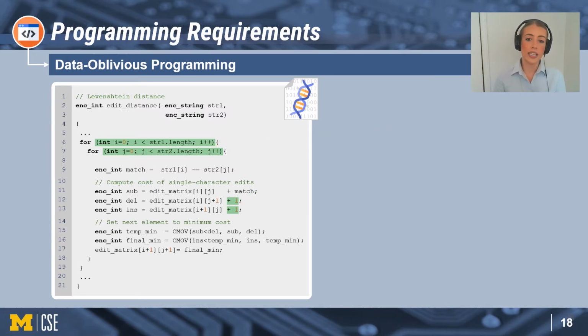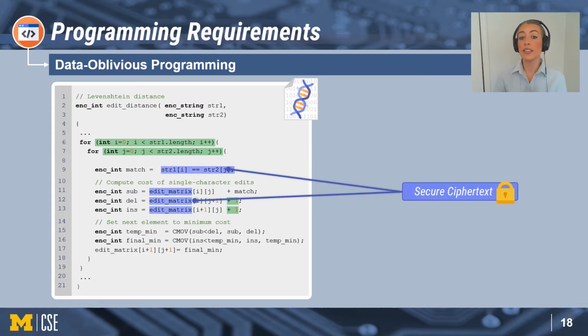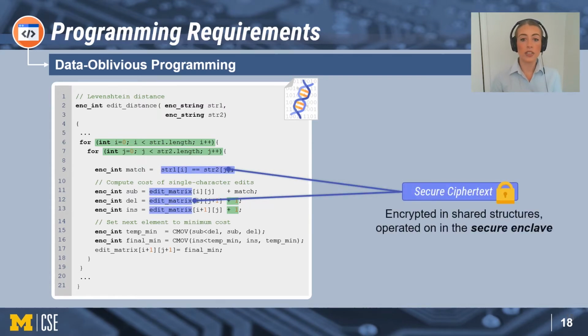However, the genomic data and the content of the matrix is secret. These variables are protected and encrypted in all shared structures. All operations on these values are handled within the secure enclave, and these operations must adhere to data-oblivious programming.